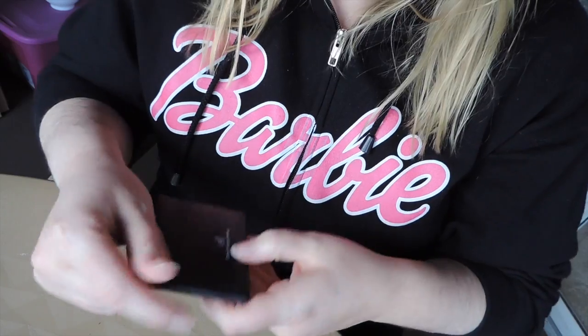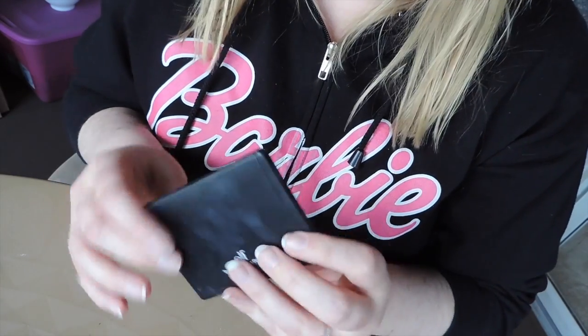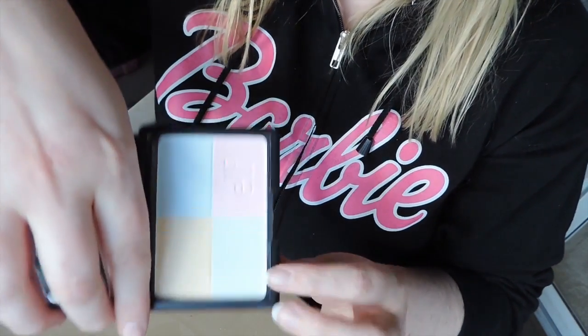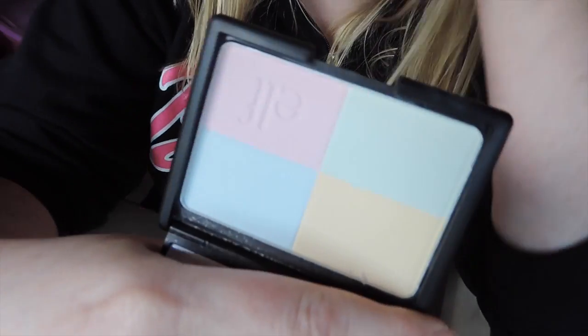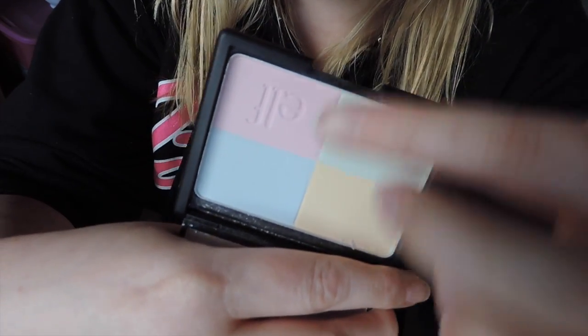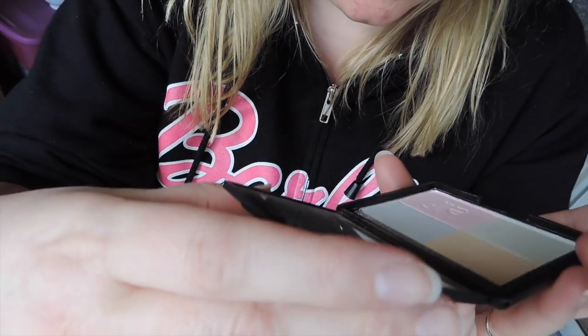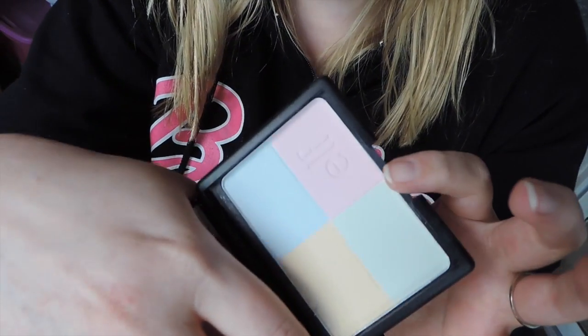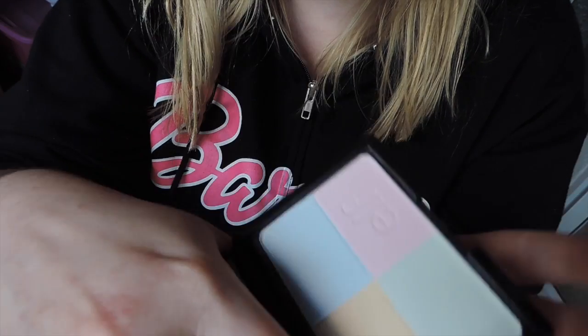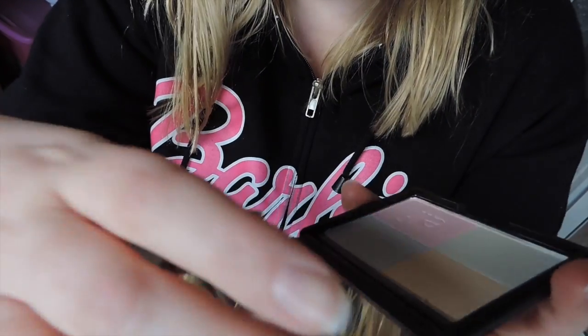I'm doing concealers. This is an e.l.f. palette. It's a tone correcting powder. It's not like a concealer, but it's this quad with all these colors, because obviously green neutralizes red, and they all have different purposes, or you can blend them together, which was my intention. I used to have really bad acne and problem skin, and I still have problem skin, but I don't really know that I need all this correction. So I'm gonna right off the bat just get rid of this.